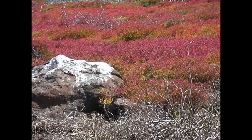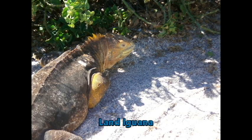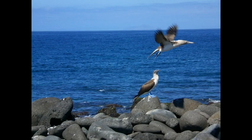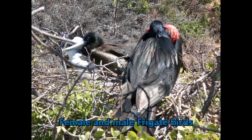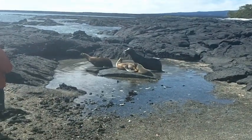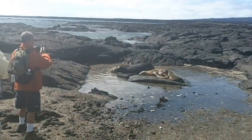North Seymour is now home for nearly 2,500 land iguanas, according to the census in 2014 by the Galapagos National Park. The island also hosts large populations of blue-footed boobies, swallowtail gulls, common noddies, and frigate birds. And of course, there are sea lions. Here's a family of sea lions. Big bull chasing the females.